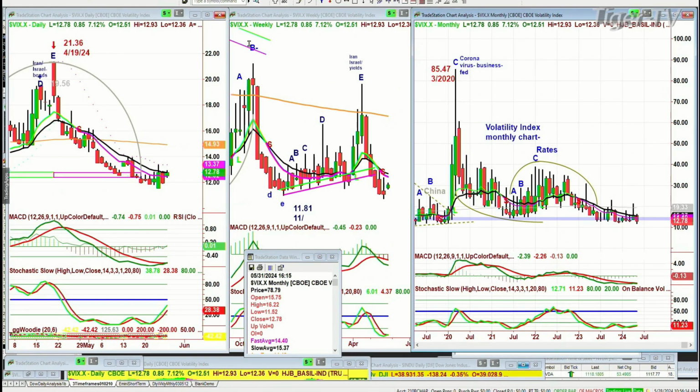Let's just say what would happen. So what would happen is, if the volatility index at 12.78 now, any day, not 2 days in a row, but any day, pops into the 14.20 area and follows it up with a higher VIX index the next day, then you're getting yourself a consolidation. Until then, it's still a bifurcated market.